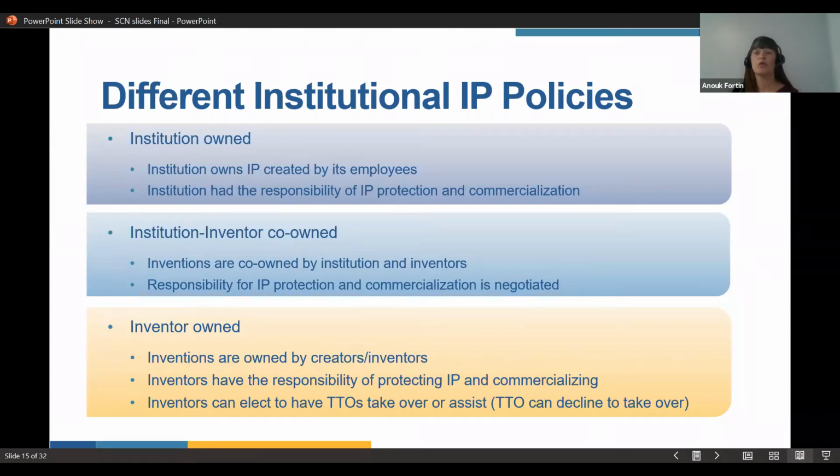We have institution-owned, where the institution owns the IP that's created by its employees. But in exchange for owning it, it also has the responsibility and takes on the risk of IP protection and commercialization. There can be a co-owned model, where inventions are co-owned by the institution and the inventors, and in those cases, responsibility for IP protection and commercialization is negotiated. Some institutions, U of T for example, call it inventor's choice. And then several institutions have an inventor-owned policy, in which the inventors are responsible for protecting and commercializing their IP. But most of the time, they will also have the choice to work with their tech transfer office for help and assistance in commercializing.